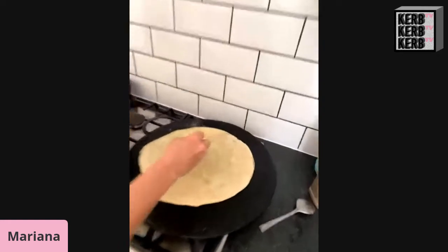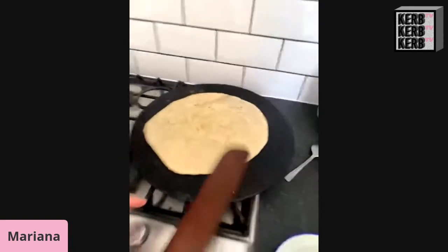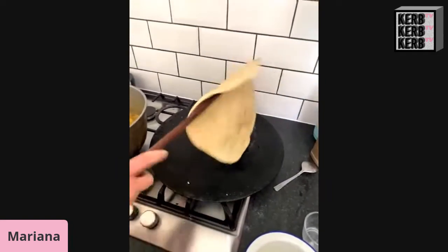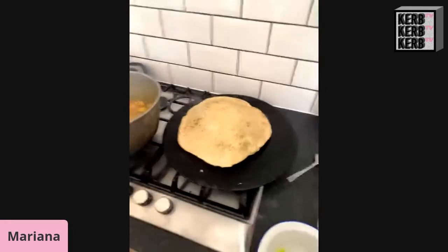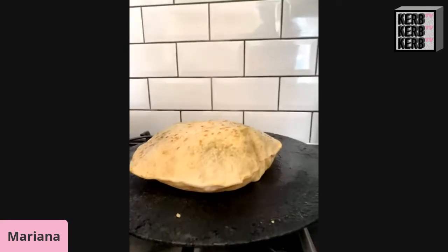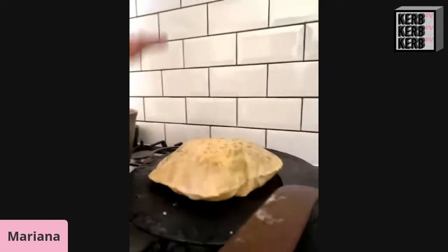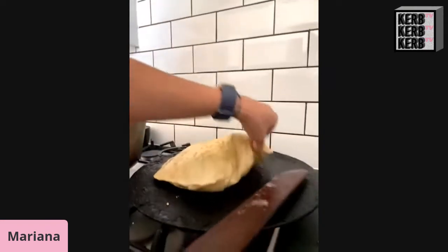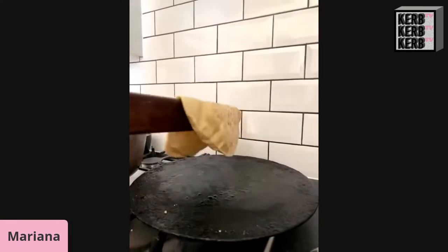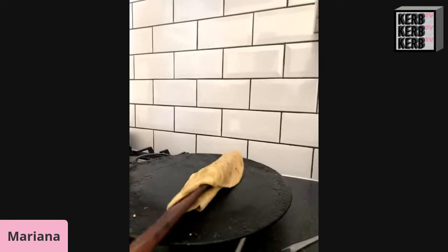You get a nice little puff up there. So you can get an angle, you can see how it's puffing up. That looks absolutely amazing. If your sides are a little bit thick, your heat has to be distributed quite evenly and hot. So if you find your sides haven't cooked, just bring it to the middle like this and press it down, and that will help cook the sides. So yeah, there you go. Your rotis are done.